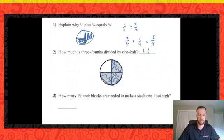Number 3. How many 1.5-inch blocks are needed to make a stack that is 1 foot high? Same kind of question. We're asking how many 1.5s are there in 1 foot. Well, first we need to know how many inches are in 1 foot. That's 12 inches. So how many 1.5s are in 12 inches? What do we think?